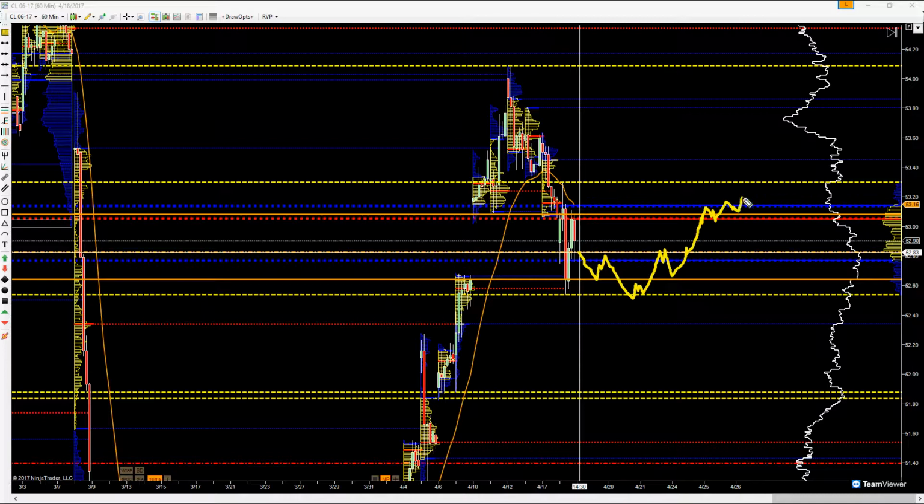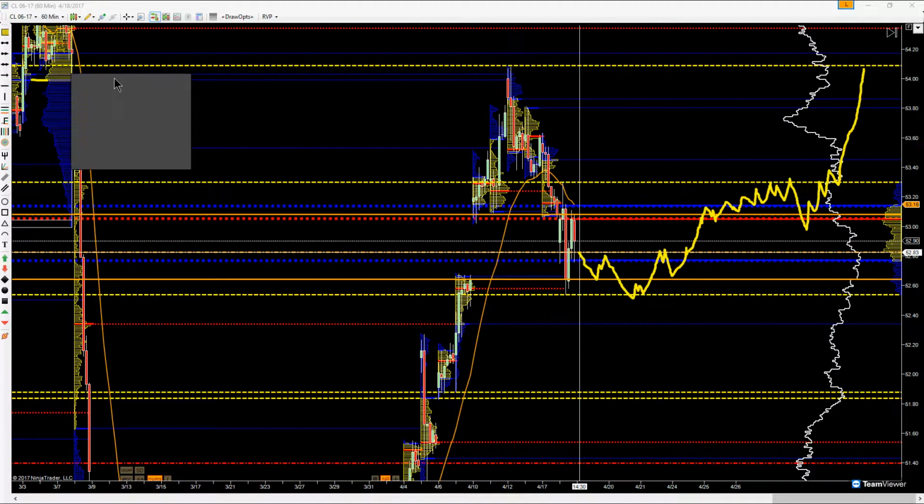overnight high, get above that, test value area high, get above that, test yesterday's high. And then we're going to see if we fail there or if we can get above it and hold and look for this type of move towards this swing high, getting us back into the value area above.